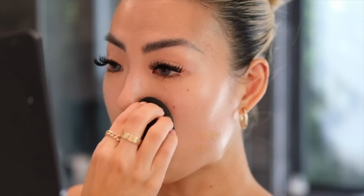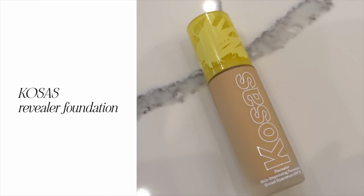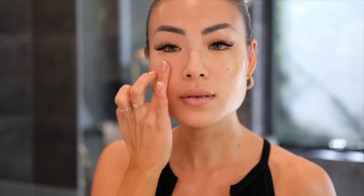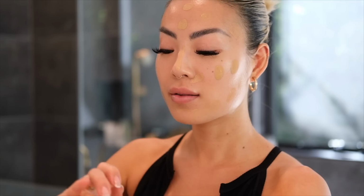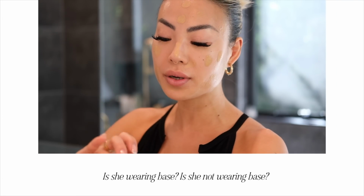Sometimes when I'm in a rush, I'll basically just use a concealer as kind of my foundation because it covers a good amount right now, but because we're doing a makeup tutorial, I'm gonna do the whole face, and I'm using this Kosas Revealer Skin Improving Foundation. Love it because it conceals just enough, and it also shows your skin in the best way possible, so it's not so consuming. I like it when products just make you look like you have good skin, and then you're like, is she wearing base? Is she not wearing base? And this is the base for my face.